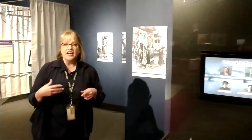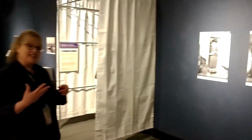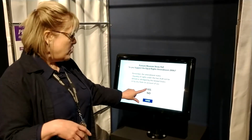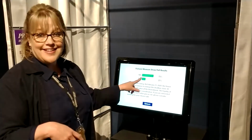We're also featuring a voting booth and some local contemporary issues around women's rights, including the opportunity, if you had the chance, would you vote for the Equal Rights Amendment? So we're actually offering a voting booth that people can participate in. We're going to ask our community, yes or no? Yes. I'd like to cast my vote, and I think the yeses win.